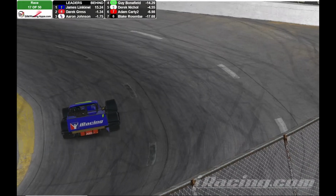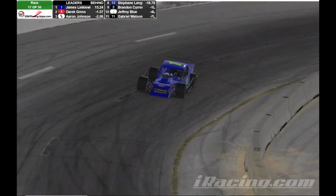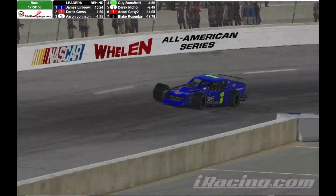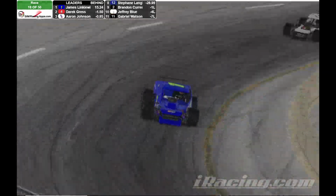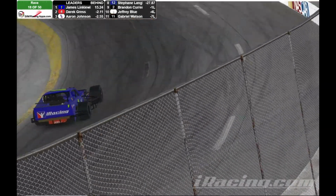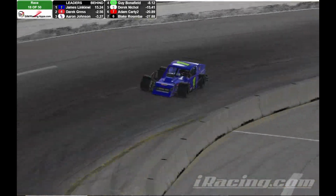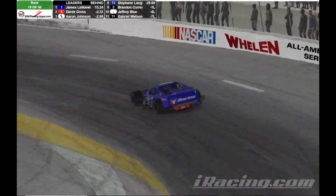Johnson all over the 4 of Derek Gress, still can't find his way by as James Linkowitz begins to pull away. Linkowitz starting to stretch that lead out. He's about 7 car lengths out front in the iRacing Modified. Linkowitz, a regular in the Modified Series, running out of Indiana, sort of the heartbeat of open wheel racing. Linkowitz doing a nice job.